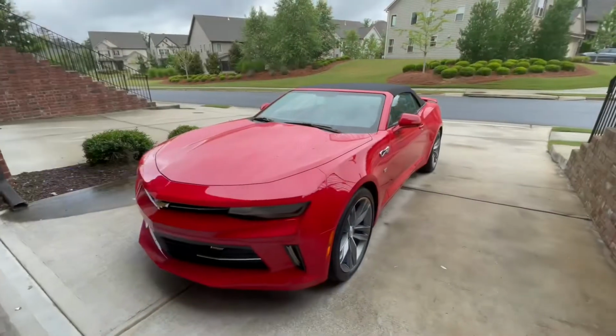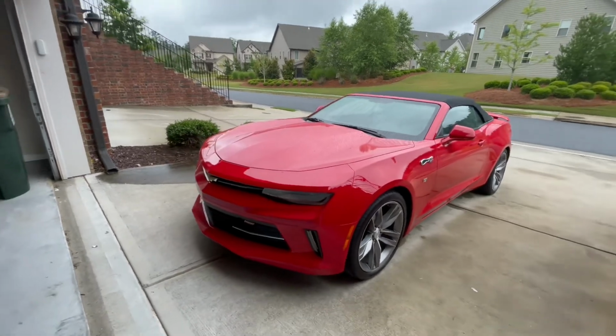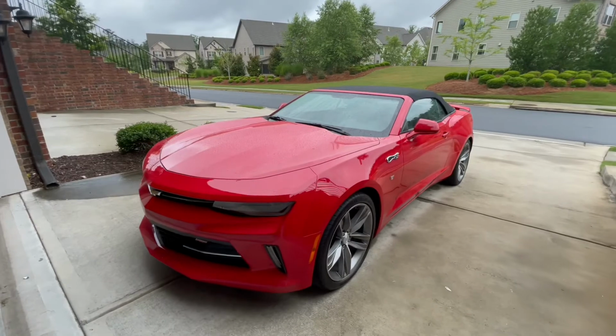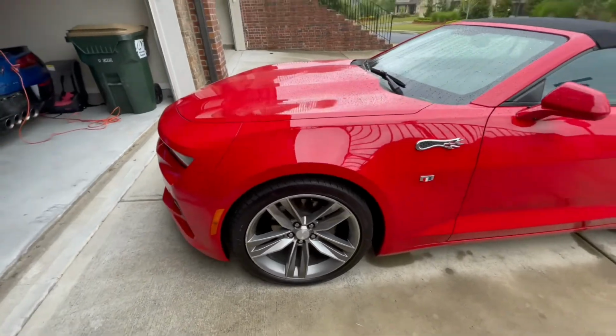So here goes the Camaro, guys, the red one. What's up, Innovation Family? So here's the 2018 red Camaro. If you guys saw my previous video, I went over the blue hardtop Camaro also. Here goes the red one. Same body, same everything. This is also an RS, so it's not much difference. Same size rims, about 20 inch.